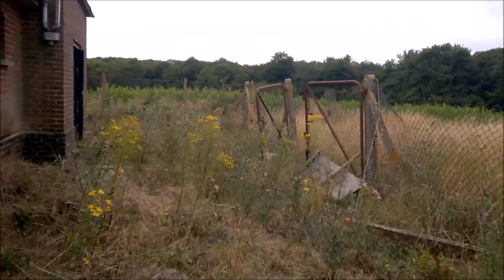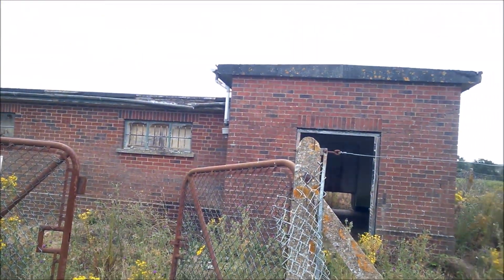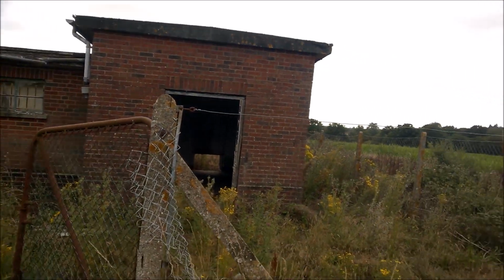Alright, let's get out of here. Probably going to spend about half an hour trying to pull the thistles and thorns out of me. I'll go out the gate. Oh, thank you. Alright, let's go. Let's get out of here. Alright, okay, so yeah, that was interesting, wasn't it? Answer on a postcard, everybody. What was that building? I have no idea.